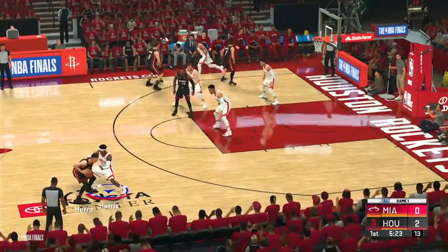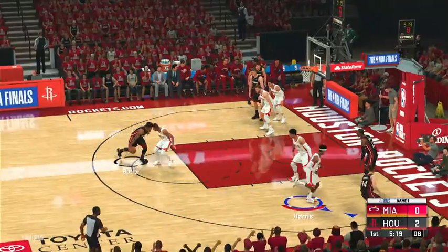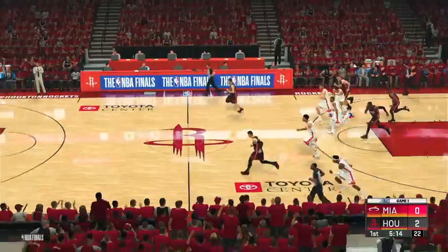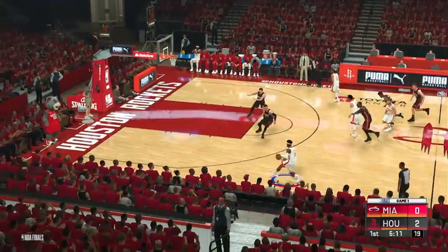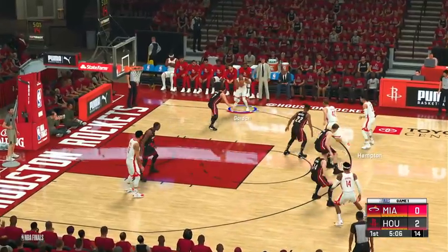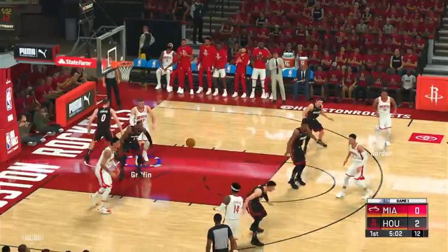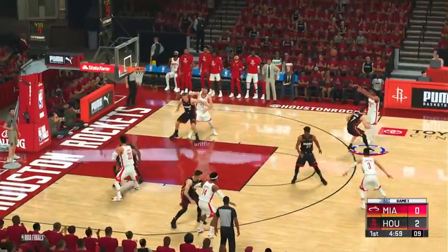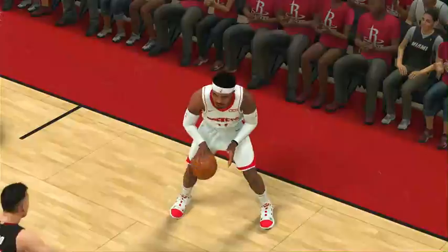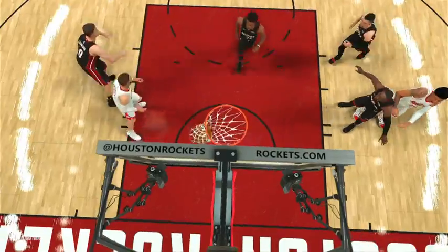Here's Herro, guarded by Harris. Outside, Butler. That one doesn't drop, so Houston will take it the other way. Harris passes to Griffin, Houston moving it around. For 3, Gordon. They grab their own miss, out to Harris. There's the 3. And Gordon hits from deep. Gordon's got 5. Gordon has always been a lethal perimeter shooter. When he gets a clean look, he doesn't hesitate pulling the trigger.